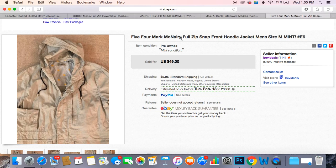But what I found out after doing some more research is there's a brand called 54 that in itself just sells, meh, $14, $13, $15. Maybe you'll find one for 19. But when 54 is paired up with a designer like Mark McNary, it's a different situation, right? It's a whole different thing. So those shirts that I found that first time were 54 Mark McNary, and I sold them for around $30, $29 each. So that was good.